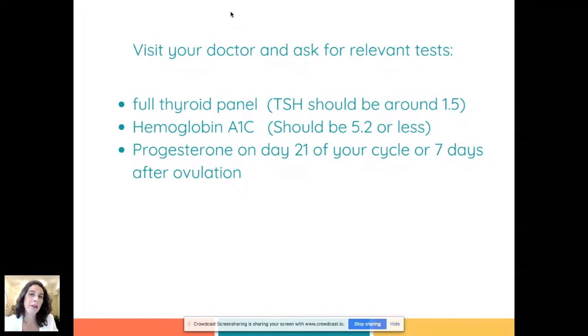So most doctors will say you're fine if you're 5.6 or less, but once you're 5.6, you're pre-diabetic. So they're like, oh, you're good, you're not diabetic. But you don't want to just be not diabetic. You want to have optimal hormone balance. So you really want it to be 5.2 or less. And again, this can really be in your control. If this is a little elevated, you just make a few simple diet tweaks and you can balance your blood sugar and your hormones.